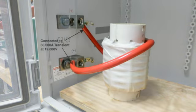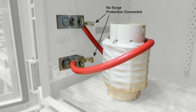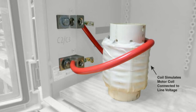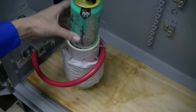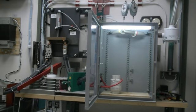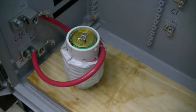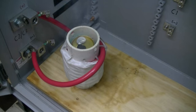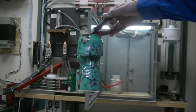This simulation shows what can happen to a motor when it is subjected to a 60,000 amp transient at 19,000 volts with no surge protection. The coil is similar to the coil of a motor connected to line voltage, and the can placed inside the coil is similar to a rotor. The can is crushed due to the magnetic field generated from the transient current propagating through the coil.